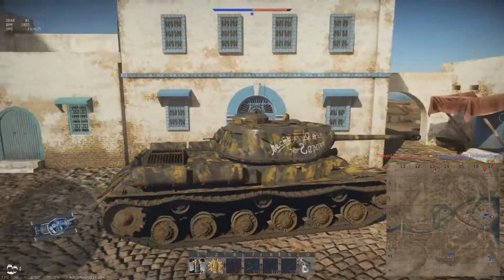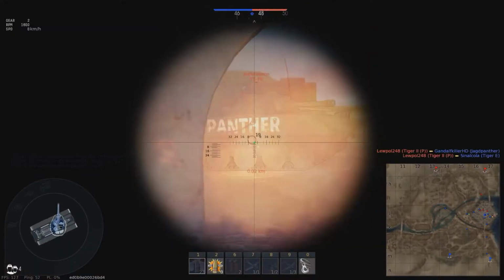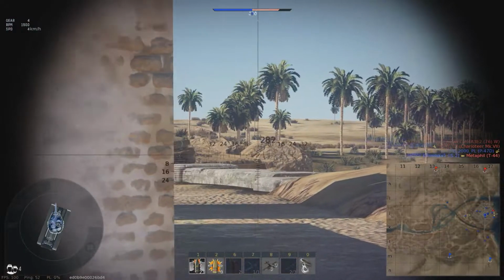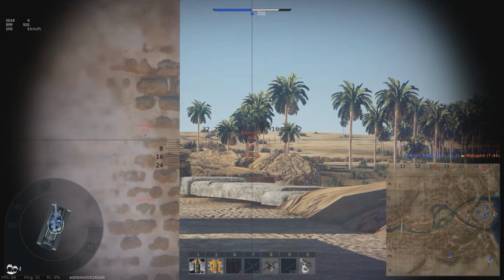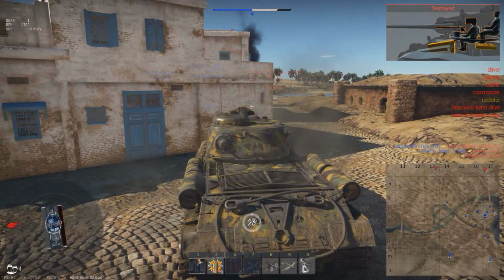And I just saw on the radar this little buggy here, and I actually over-penetrated, just detracking him. But he was shortly after finished by a King Tiger. I come around the corner after this IS-2 has shot. I have all the time in the world to make the shot. One shot is all you need.